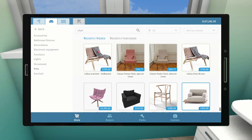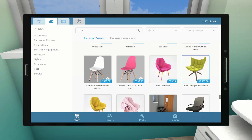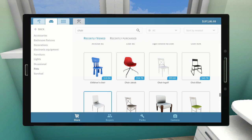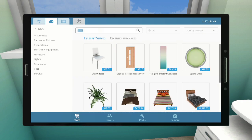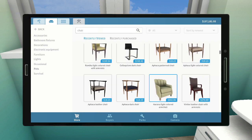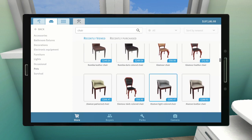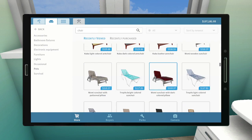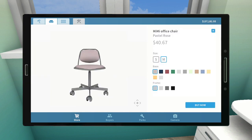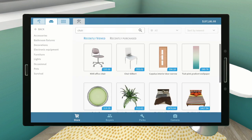So I think, no good colors. I would like a pink one, but I'm not seeing the right thing really. This one's tiny. Actually, I was just thinking, oh, I'll use this one, but the chair's really small. Yeah, look at that. It's like for a kid's desk or something. It's an office chair, but I don't know. It's kind of weird.